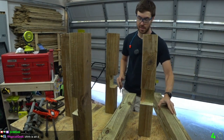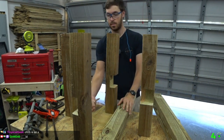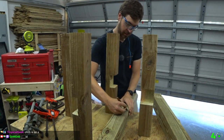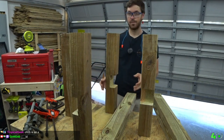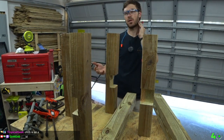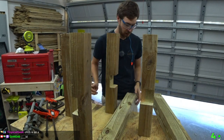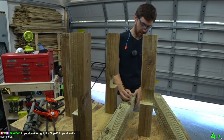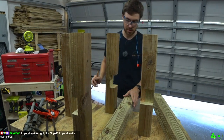So let's make this the bottom support panel. We're going to cut out the middle here. But it's going to be the underside, so I don't really want to call it the bottom. No, I'll call it the bottom. I'll know. All right. Oh, this board is still kind of moist too.